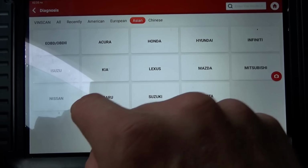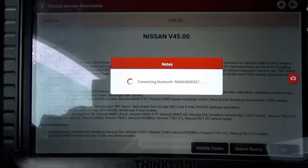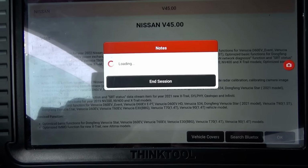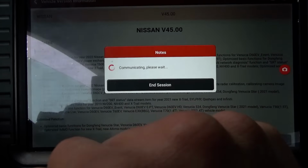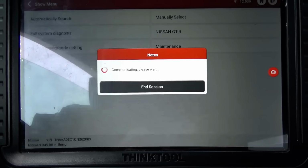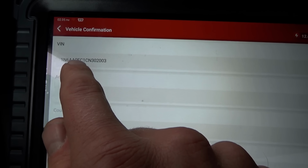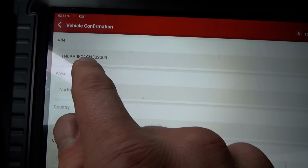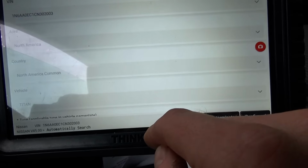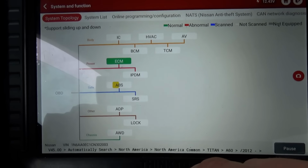So basically back out of here, and then let's jump right back into Nissan. Make sure it auto IDs it with the correct VIN. Automatically search, and boom, there it is. 6 Apple Apple 0EC1CN302003. Confirmed. Yes. Do one more smart scan for good luck.